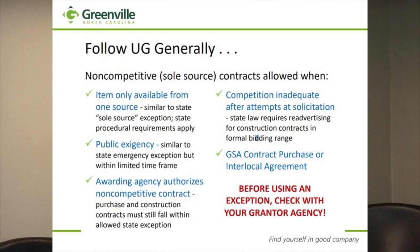I get a lot of questions about state contract because we know under the state rules and state laws, state contracts are considered a competitive bid exception. So if we purchase something off a state contract using local funds, we do not have to competitively bid it. That is not the case for federal guidelines. The only time you have an exception to the competitive bid statute under the federal guidelines is if you're using a federal contract. So that would be GSA or an interlocal agreement. Okay, so just keep that in mind.